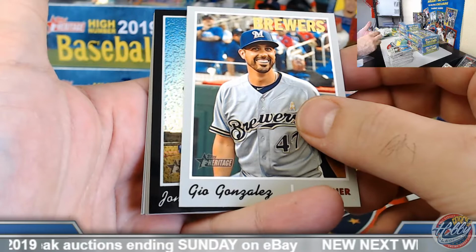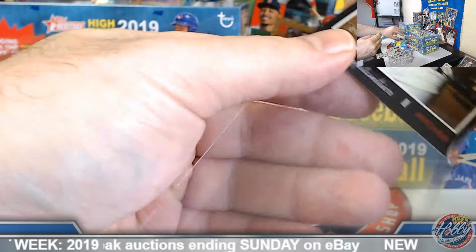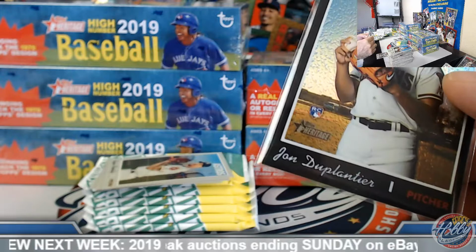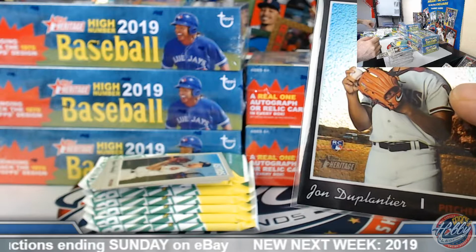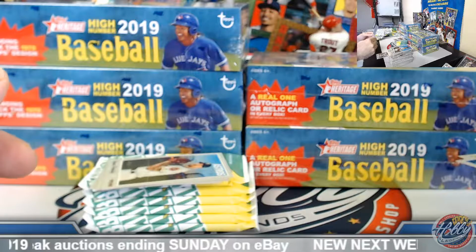Jon Duplantier, nice rookie parallel. Arizona Diamondbacks. Congrats on this one. Very nice. 50 of 69. Almost a Duplantier on the board for you. There we go. All right, see if we can add to that. Get you some Reds or Marlins action on the board as well here.